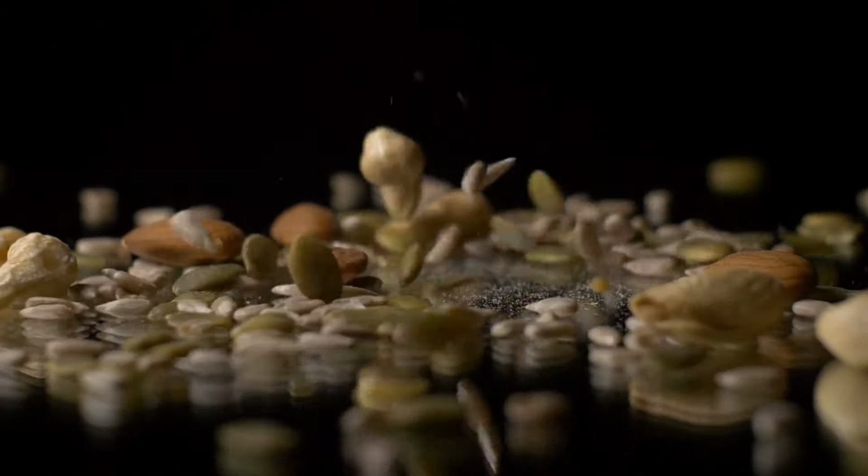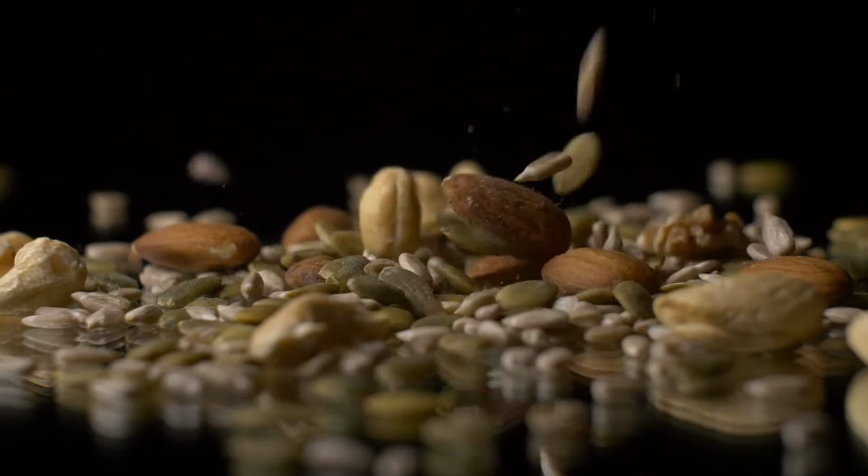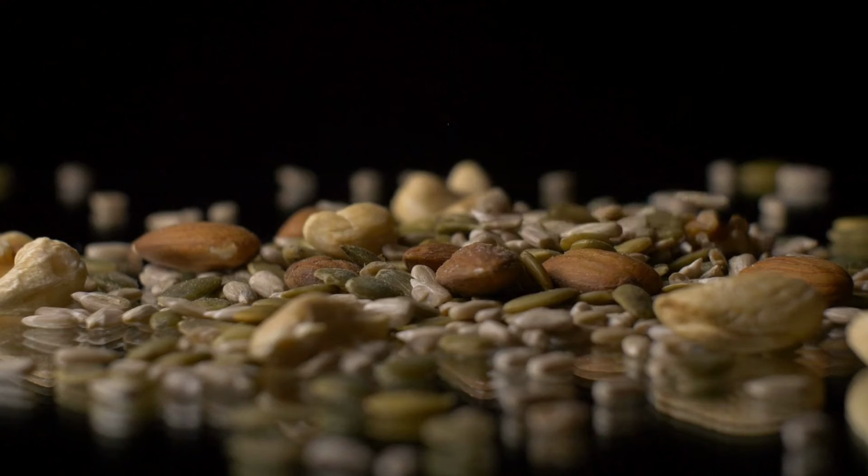Nuts and seeds emerge as excellent snack options for blood type O individuals. Almonds, walnuts, and pumpkin seeds not only satisfy hunger, but also supply valuable nutrients like omega-3 fatty acids, which are vital for heart health and reducing inflammation.